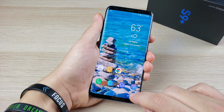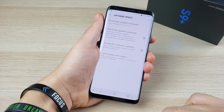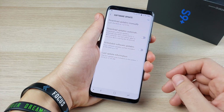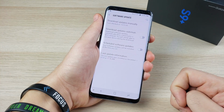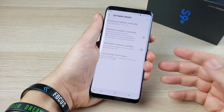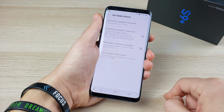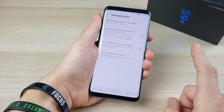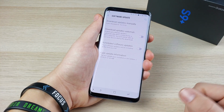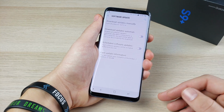All right, guys, so let's quickly discuss the software with the Galaxy S9 Plus. I do get pretty much monthly security patches on this phone, but I have not had one major update since getting this phone way back in March. So don't look to get this phone if you're looking for major updates all the time. Although right now might be a good time to buy this because One UI is coming to this phone very soon. And that should keep you going all through 2019 as it will be up to date. And you're going to get security patches after that.